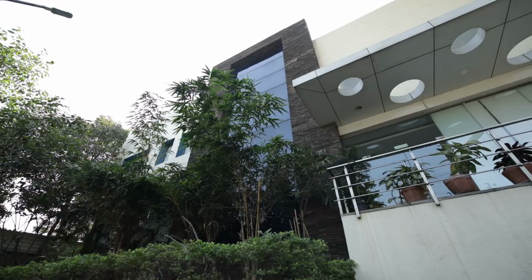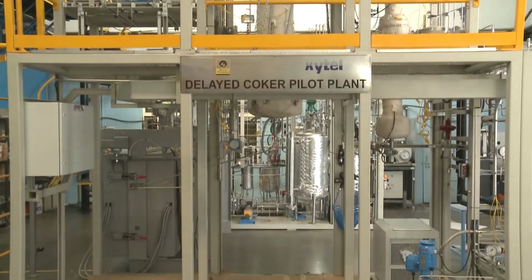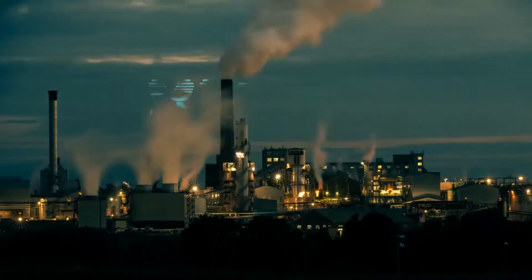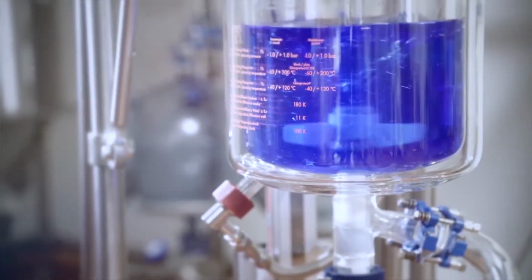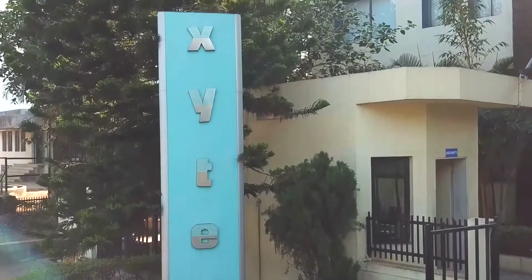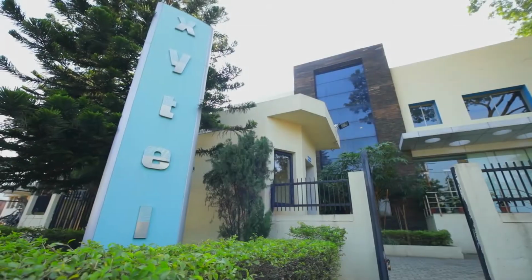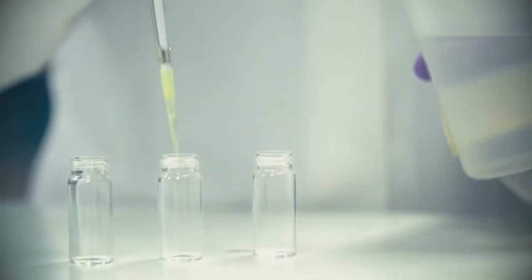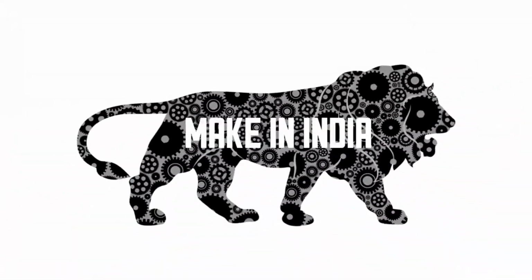The word Xytel is synonymous with pilot plant. Xytel is a premier pilot plant company involved in the design and manufacture of pilot plants. Xytel and the chemical world have both benefited from each other due to the growth of the innovation culture. Xytel India, an Indian arm of the US-based Xytel Inc., is on the threshold of a new horizon, with the Indian chemical industry reinventing itself under the Make in India initiative.